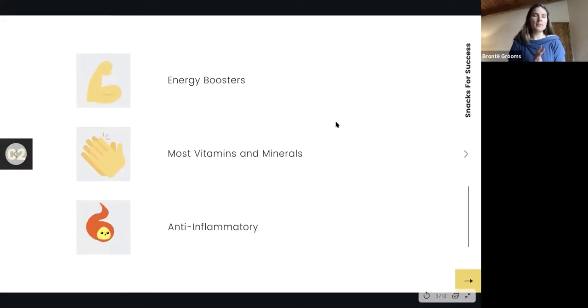Okay, so the three categories I'm going to go through are your energy boosters. So this is going to provide you with robust energy, especially around that maybe 2 or 3 p.m. time where you're wanting to grab that coffee. So these are just some ideas to give you that energy. The next one's going to be the most vitamins and minerals.